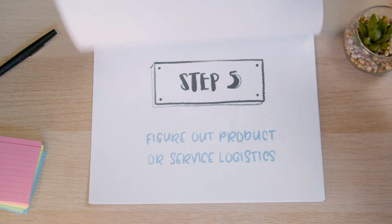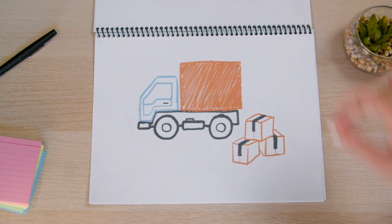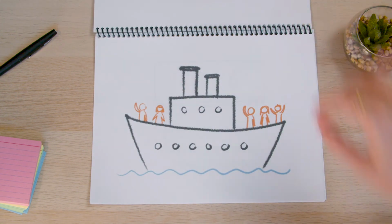Exciting, right? Step 5. Figure out product or service logistics. What kind of products will you offer? How will they be manufactured, packaged, and shipped? If your business is service-based, how will you onboard clients?